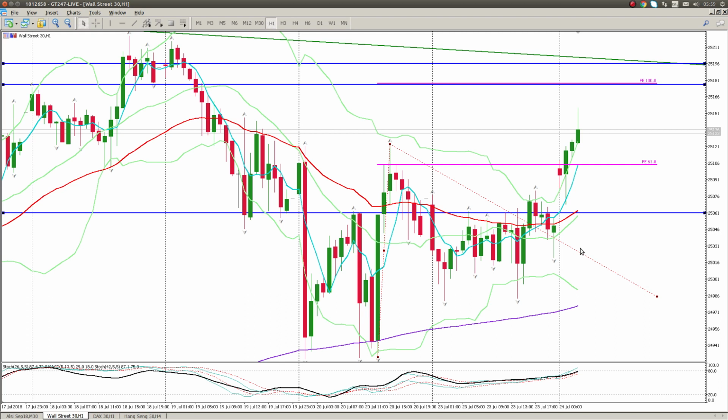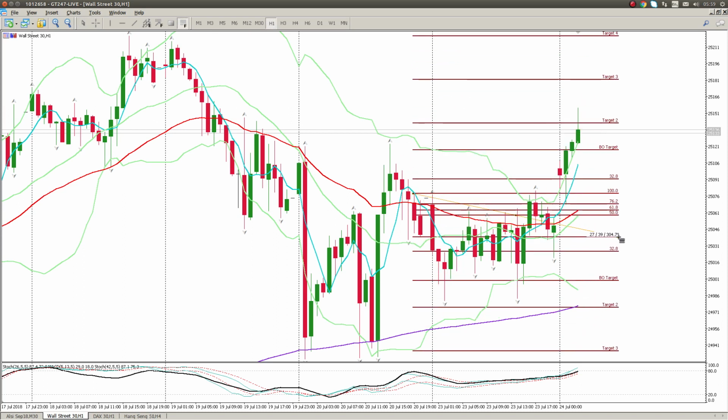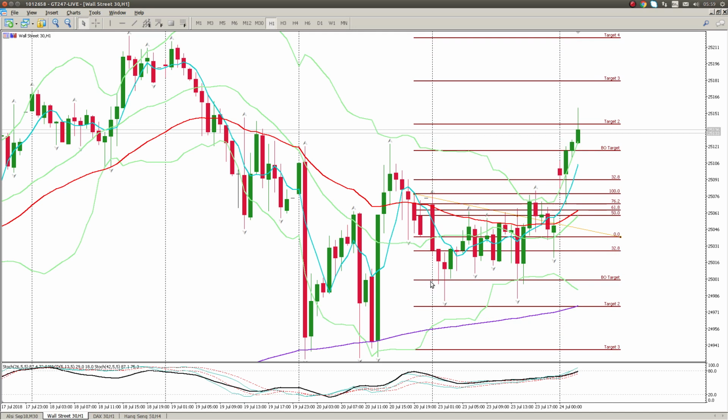First things first, let's tidy this all up and have a look at how the closing range break strategy worked out. We basically hit the breakout target a couple of times. I was expecting us to come and hit at least target 2 with the 200 moving average on the hour, but we had a second attempt and that failed as well. So anyway, that didn't really help us.